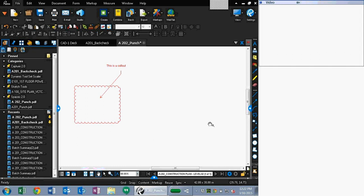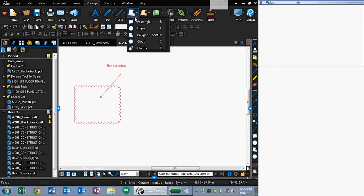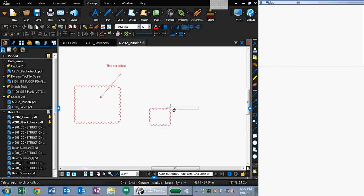So you can find Cloud Plus in a few places. First off, we have it up here in the markups, shapes, and then in the Cloud Plus. We also have it down here in the bar right here. You can go and just do Cloud Plus, or as you saw, there's a little K right next to it. There's a hotkey for K. You can go right to it. I personally like the hotkeys. It's a lot easier to do.